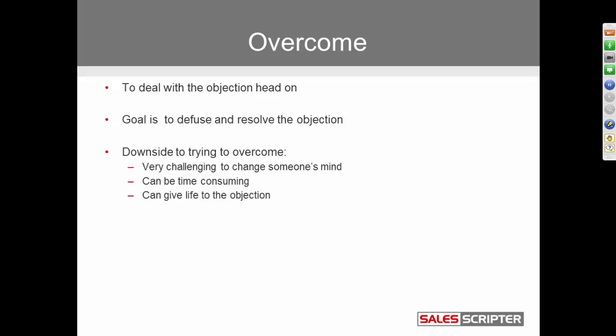The next objection handling option is to overcome the objection. So this is basically to change the prospect's mind. It's to diffuse, to resolve the objection. So if the prospect says that they're not interested, this is trying to make them interested. Now, what I want to point out with overcoming an objection is that this is a fairly challenging thing to try to do. You're basically changing someone's mind.